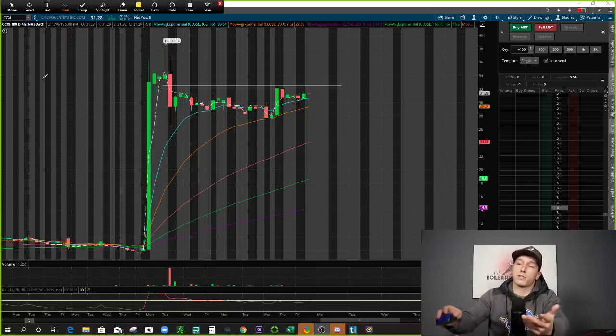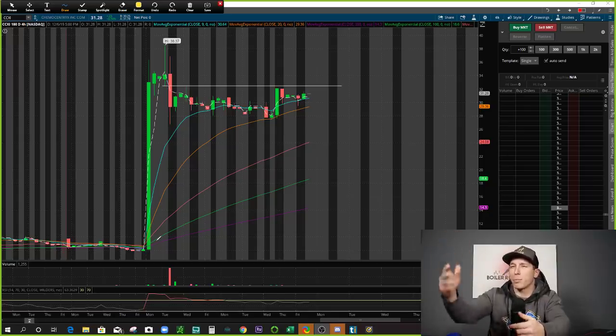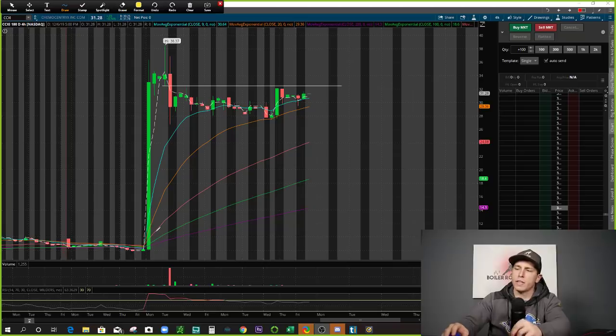All right, first one here is CCXI. Now, if you had been watching the market over the past week or so, you would have probably seen the stock at some point moving. So we've had this really big jump up. We kind of had the pullback. We've been consolidating. And then on Thursday of last week, we had a really strong bounce right back up, and it's still kind of holding higher.